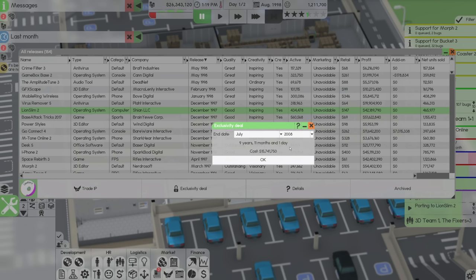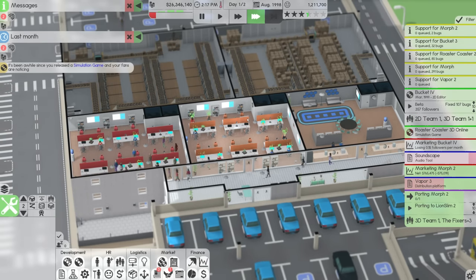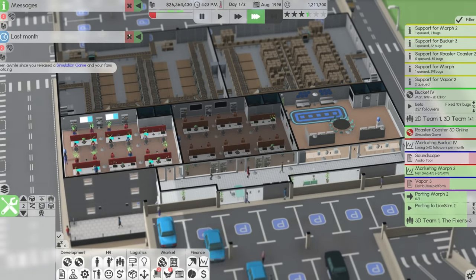It's so tempting to sign that deal, but I probably should have signed it when that operating system came out, because if I did, I would have been getting a 25% cut of however many millions of dollars these guys are pulling in for that operating system. It's still very tempting to do that, but we are sitting currently at $26 million and we are not making all that much money. We need to be making more money before I can sign deals like that.